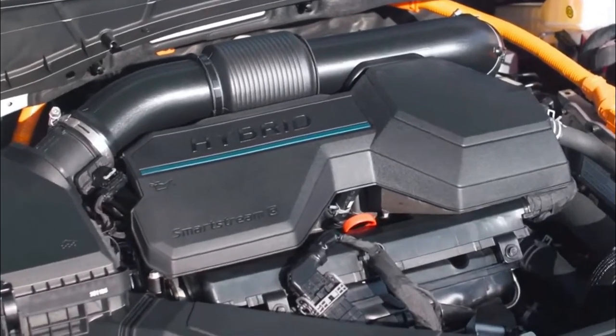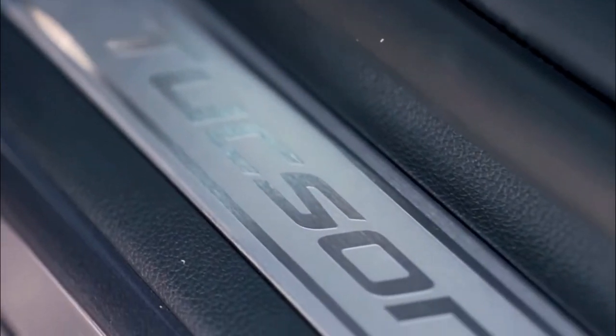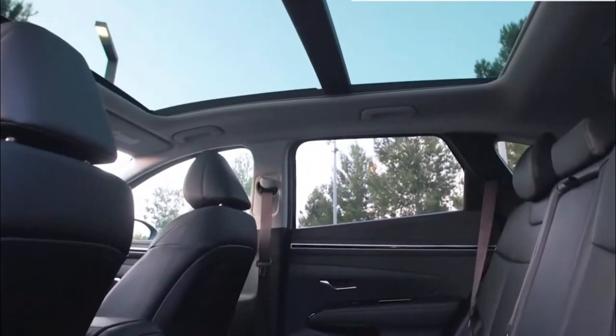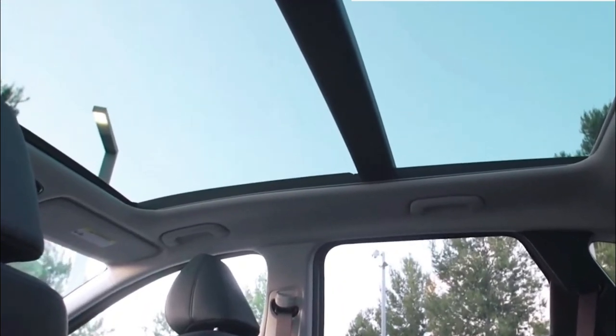Safety is paramount in the new Tucson. Equipped with cutting-edge features such as blind spot collision avoidance assist and forward collision avoidance assist, the Tucson ensures your peace of mind every time you hit the road.